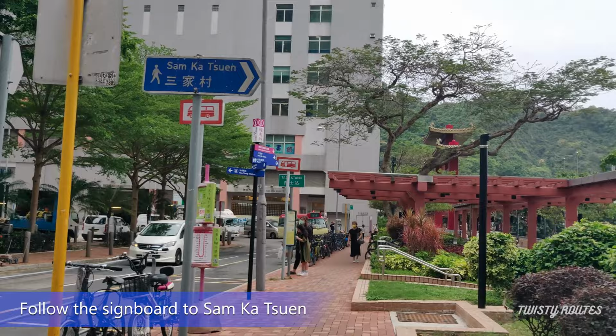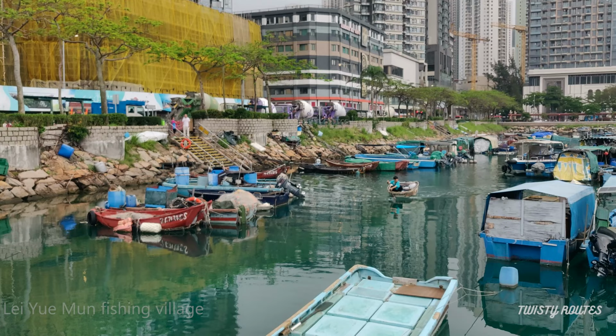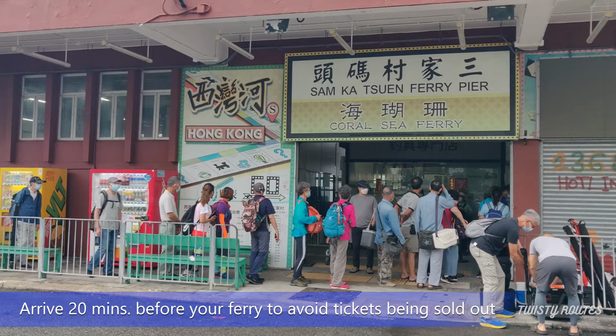Sam Ka Tsuen is close to Liu Mun Fishing Village. The ferries only operate on weekends and public holidays. Also, the tickets get sold out very soon, so we suggest you arrive at least 20 minutes before the ferry departure.